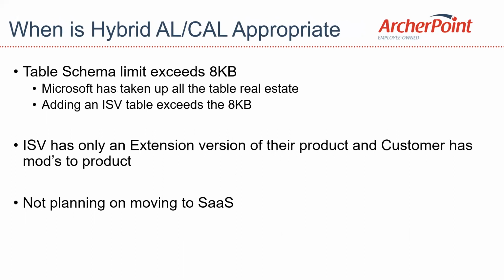So when is a hybrid of AL and CAL appropriate? One is when the table schema limit exceeds 8 KB. Microsoft's taken up a lot of the table real estate, so if you add an ISV that exceeds that 8 KB limit, you're potentially going to have to go to an ISV that uses AL as the extension to help avoid that. We don't typically run into that as much, but as Microsoft keeps taking up that real estate, you're definitely going to have to use more AL extensions instead of CAL, because CAL ties those mods, like extra fields in a base table, to that original base table. If you can use an extension, it's off in its own joined table. So you've got to keep that in mind.